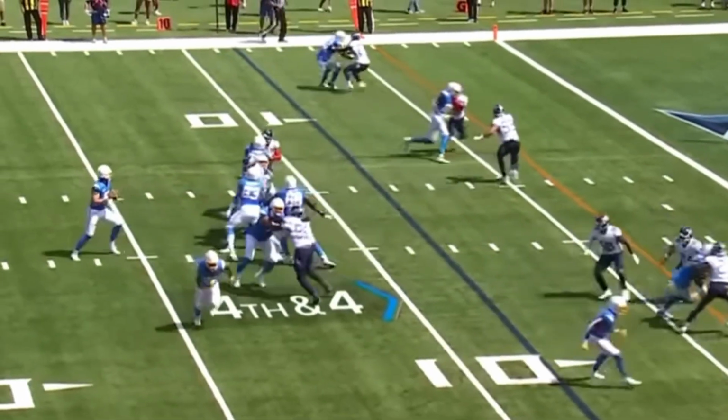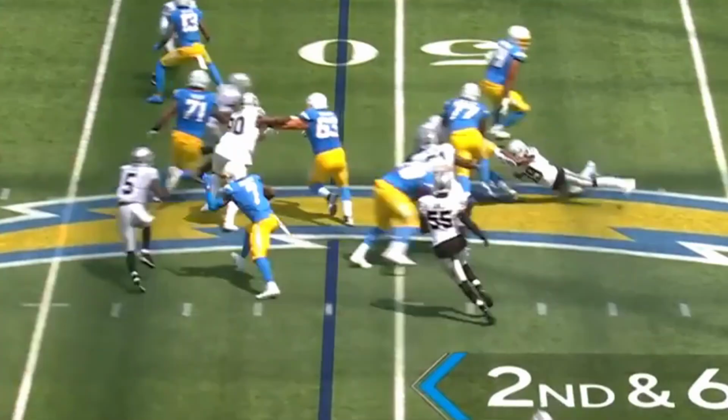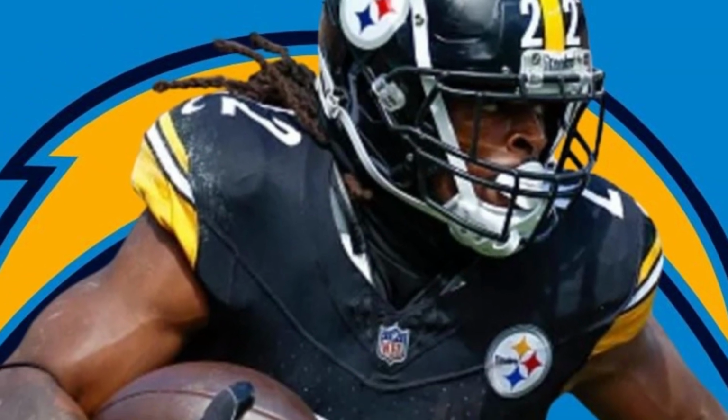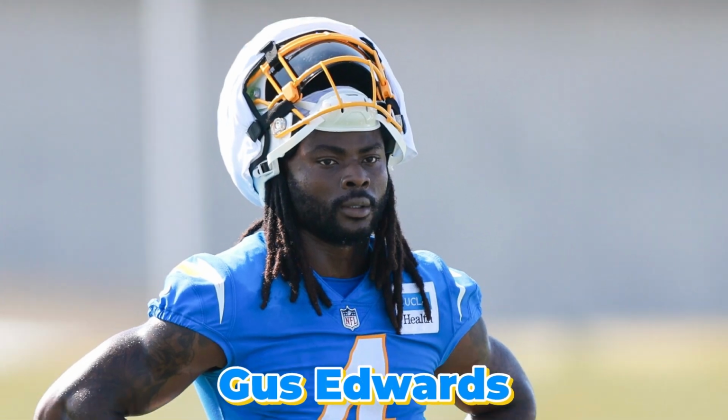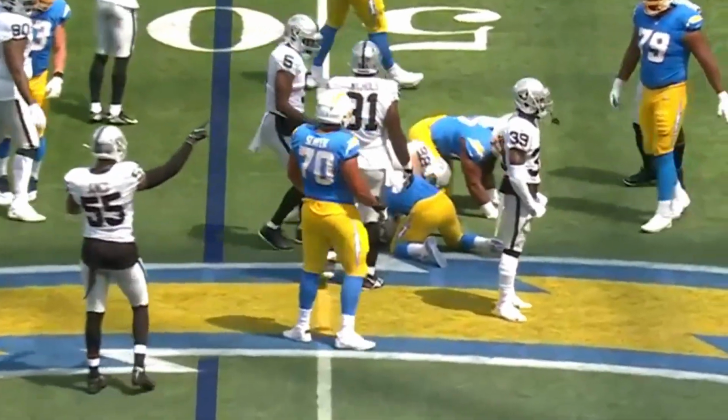Let's start with the most obvious improvement, the running back room. Now, I know a lot of fans have mixed feelings about this one, especially with Najee Harris being the headline addition. Is Najee really that much better than Gus Edwards or J.K. Dobbins? Honestly, yes, but not in the way people might think.